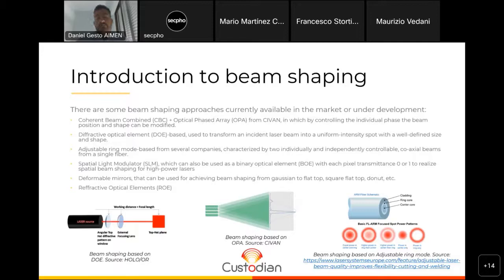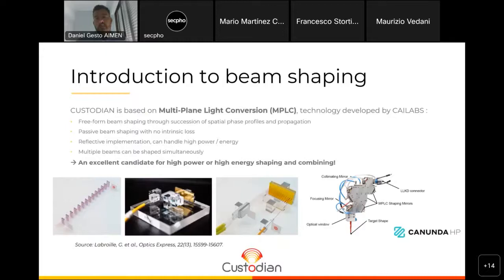Some others can be implemented with current systems. And let me introduce very briefly the one we have used in Custodian. It's called multiplane light conversion, MPLC, which is a technology patented and developed by our French partner K-Labs. This technology is able to obtain freeform beam shaping through a succession of spatial phase profiles and propagation.